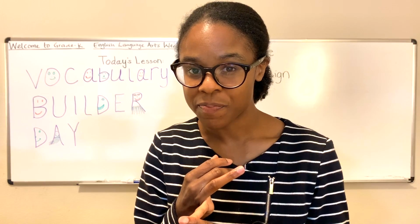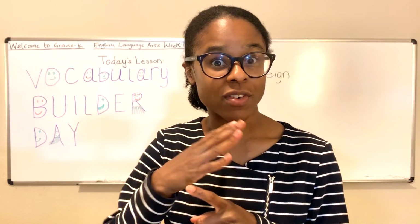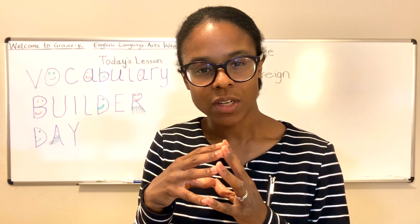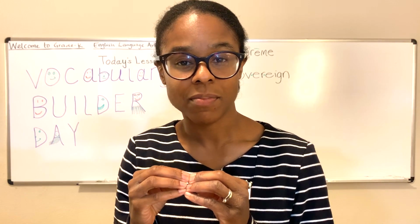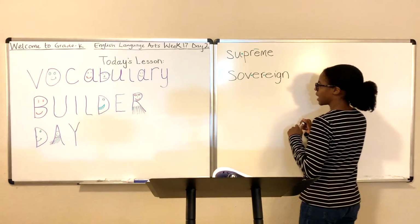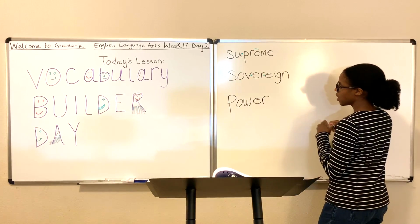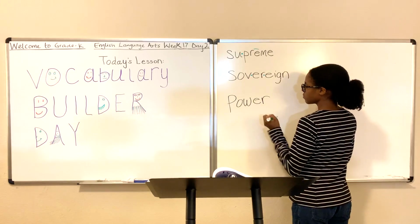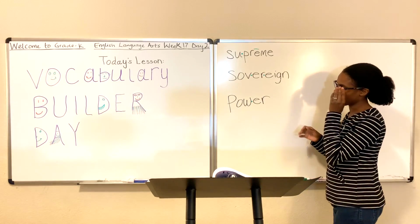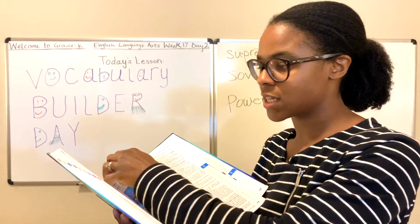Let's go into the third word for today, which is power. So we've learned about supreme, which is the highest in authority, rank, or office. We've learned about sovereign, which is the supreme of all authority. So that's the utmost sovereign or utmost supreme of all authorities. Let's find out what it means to be and have power. So now we're going to write power. Power is a 2-syllable word. You have pow and er. P-O-W-E-R, power.